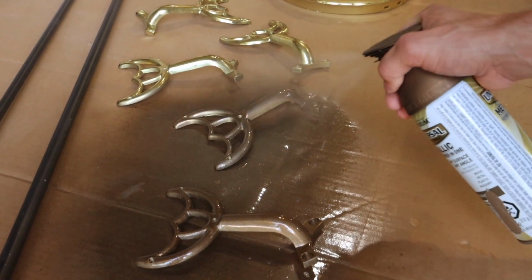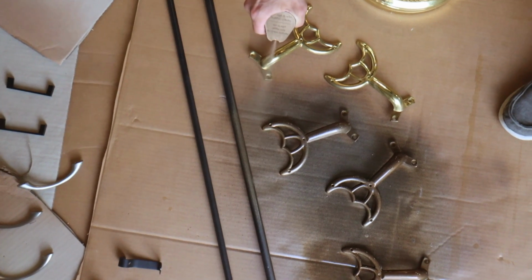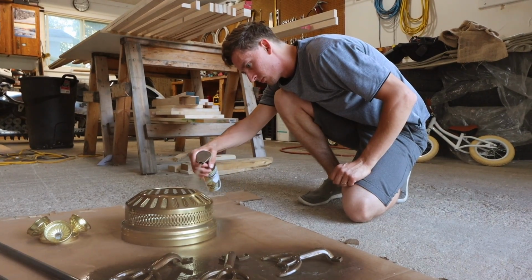We took all of the metals out of the room: curtain rods, handles, fan blades, which is another story, I'll get to that in a minute. We took all the metals out, and I wanted them to be all one cohesive color. It's a small detail to bring the room together, so I went out and got a can of spray paint. We went with an antique brass.